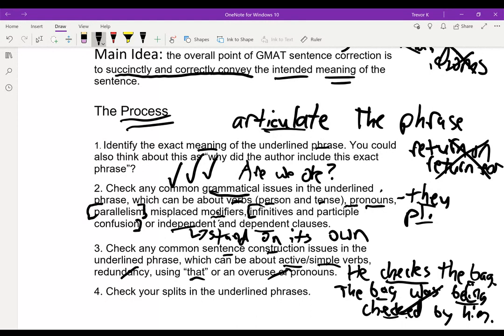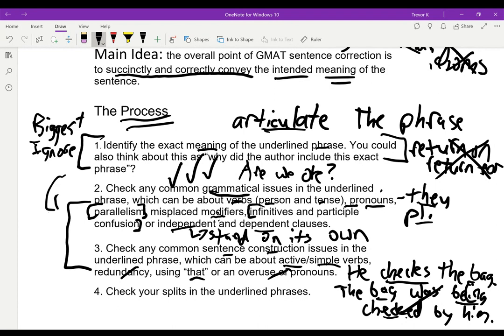So I hope this isn't too overwhelming as I've just explained it. I will be going over more of this stuff in future videos. But for now, I really want to focus on this initial stuff because it is the single biggest mistake that I see people make. They think, oh, I can just ignore this and I can go straight to this. And that is not something to do. You cannot just ignore the meaning. That is by far the most important part of sentence construction.